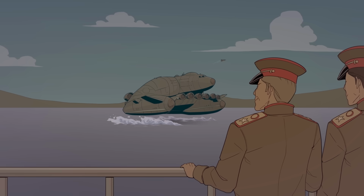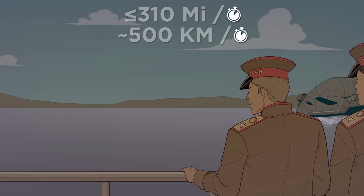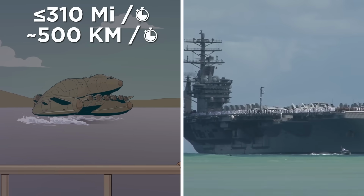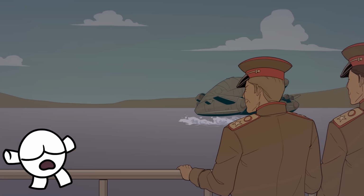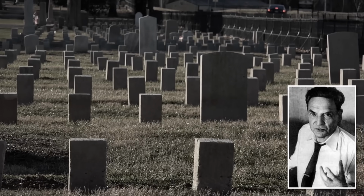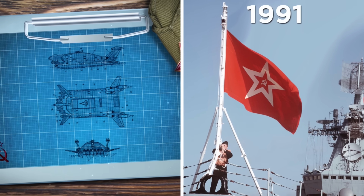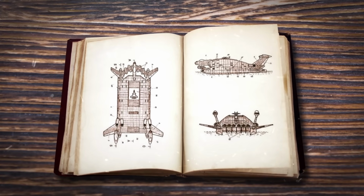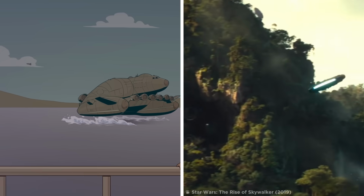At its largest, this thing would have weighed in at 5,000 tons, but could still operate at speeds of up to 310 miles per hour. Considering modern aircraft carriers travel at top speeds averaging around 35 miles per hour, this sort of speed would have given the Soviet Union a huge advantage over the enemy. Unfortunately, Bartini passed away in 1974, shortly after proposing these designs. And then in 1991, the dissolution of the Soviet Union meant these designs were relegated to the history books. Well, who knows? Maybe we'll see something similar feature in the next Star Wars sequel.